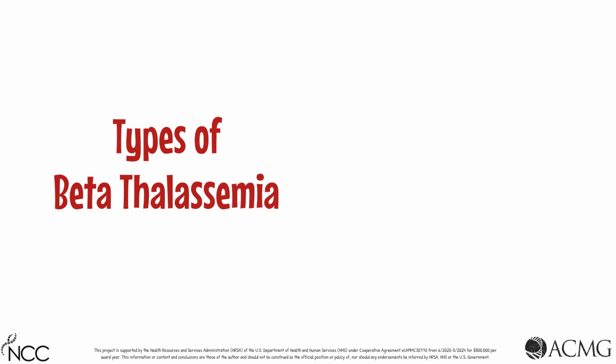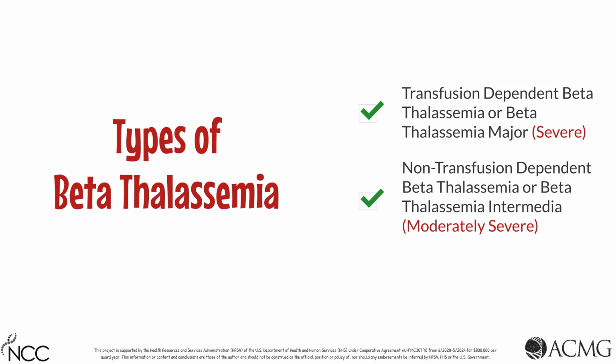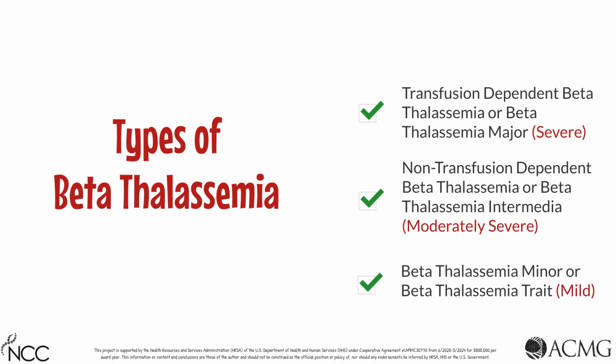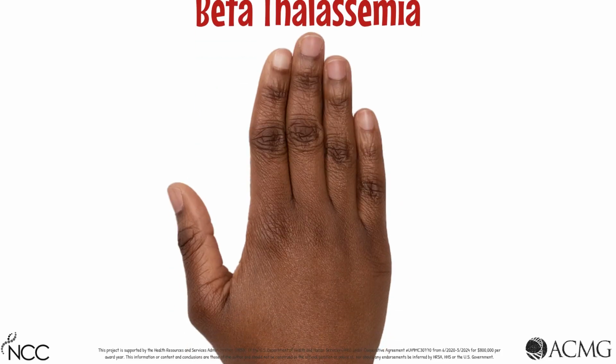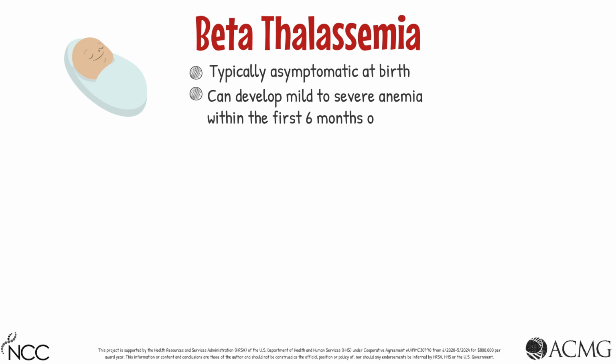There are 3 main types of beta thalassemia: severe, also called transfusion-dependent beta thalassemia or beta thalassemia major; moderately severe, also called non-transfusion dependent beta thalassemia or beta thalassemia intermedia; and mild, called beta thalassemia minor or beta thalassemia trait. Babies born with this condition are typically asymptomatic at birth, but can develop mild to severe anemia within the first 6 months of life, as the fetal hemoglobin switches to production of the adult hemoglobin.